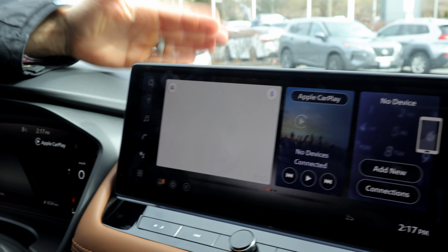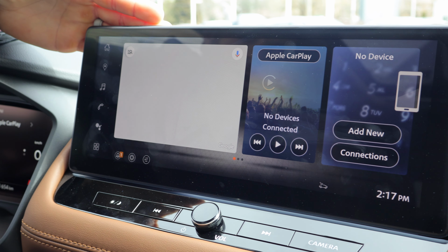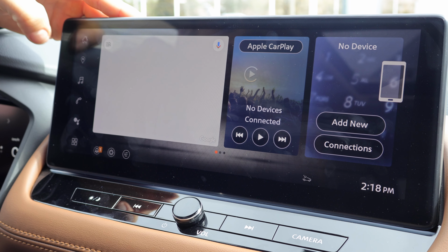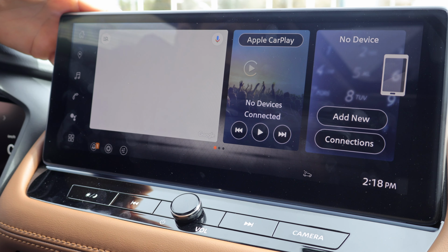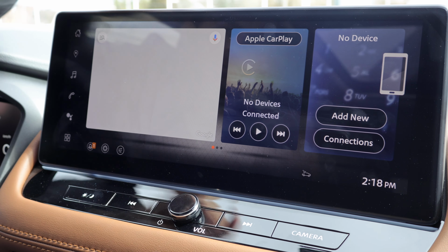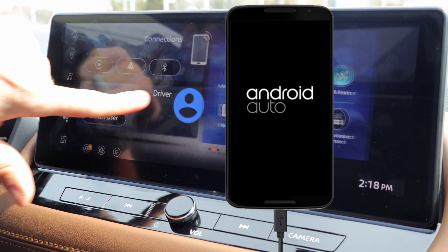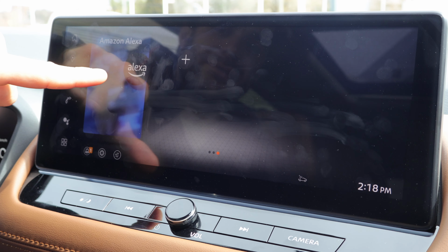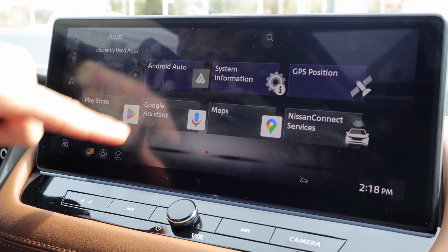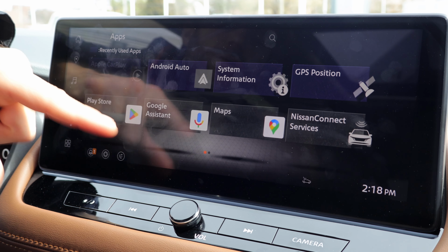So one of the reasons why I was waiting for this Platinum to show you is this huge touchscreen here. So we do have this 12.3-inch touchscreen display with a lot of new features that Nissan has to offer. So you can do all different things like wireless Apple CarPlay, wireless Android Auto. There's a Google Assistant here, and there's Alexa built in. So you need to pick which one you want to use and either sync your Alexa to it or sync your Google Assistant to it.